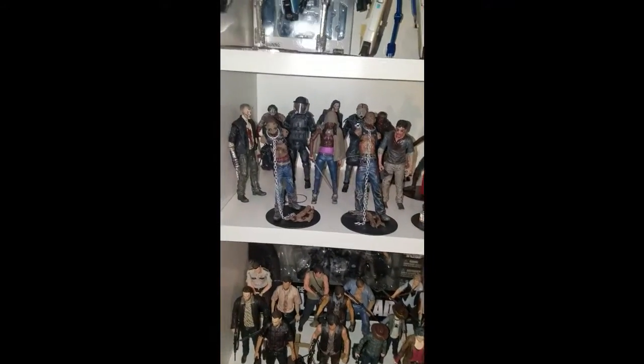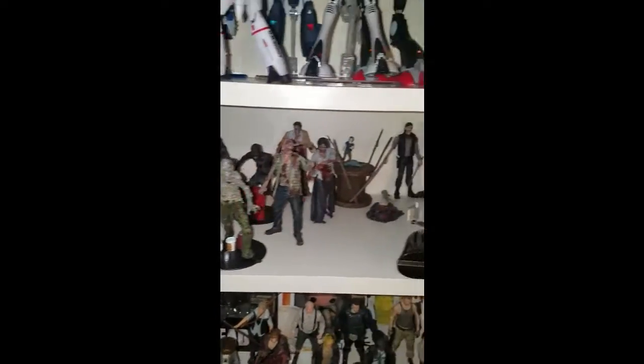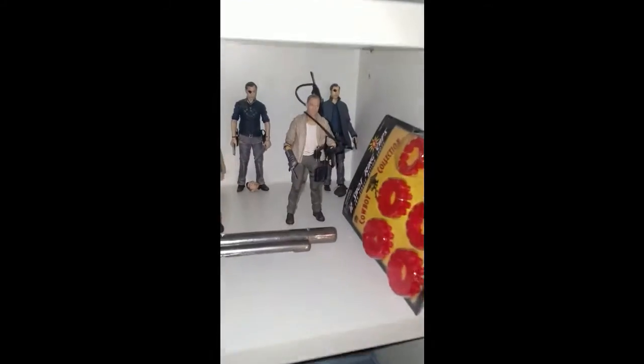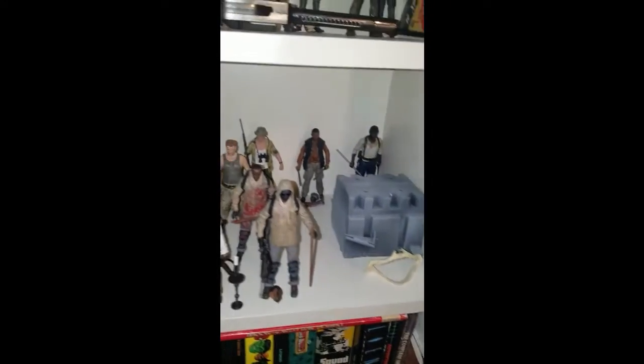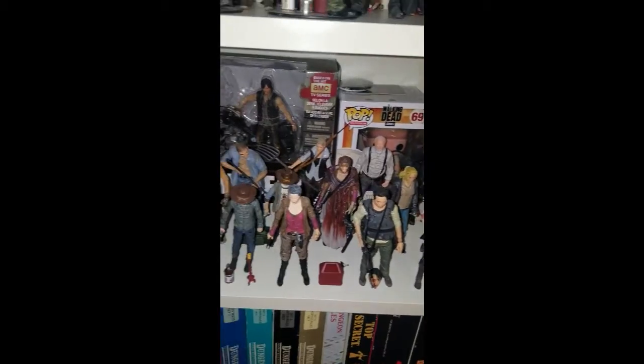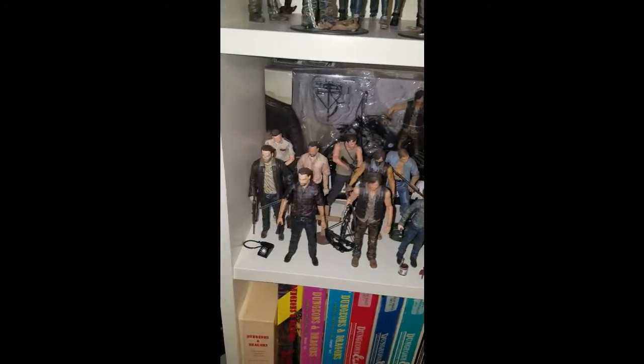Below here I got some Walking Dead action figures by McFarlane Toys on display. Got a little cap gun there with some caps, which is cool. There's Merle. Some more Walking Dead. Morgan! Figures across here, mainly the good guys, non-zombies.